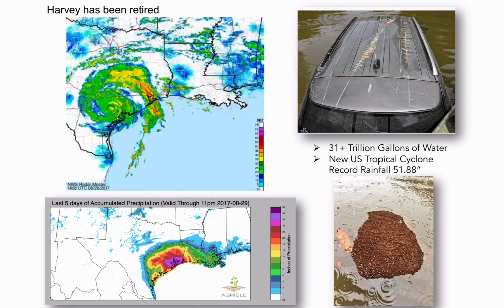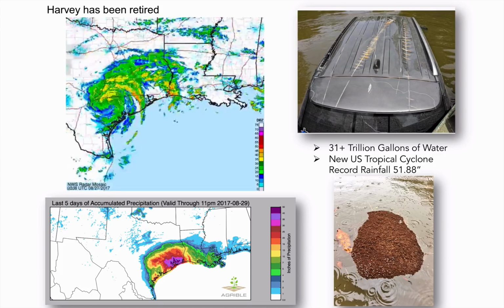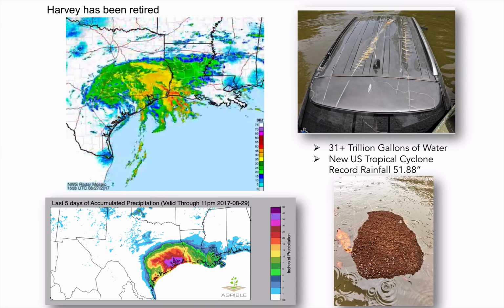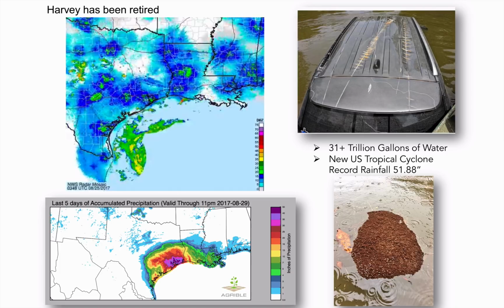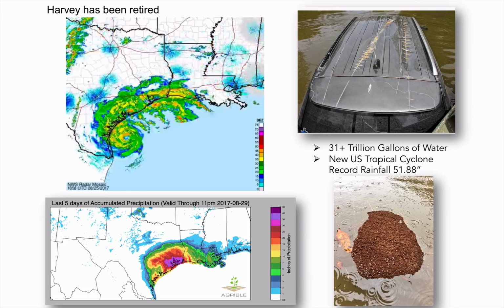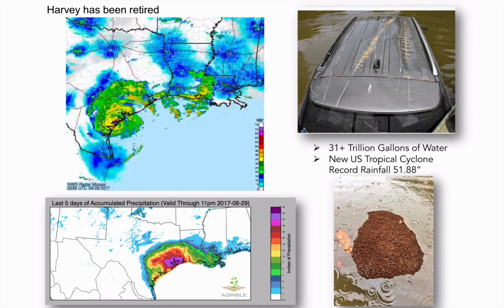When it was all said and done, because the steering winds around Harvey slowed down and let it sit and spin, parts of Houston received over 50 inches of rain. I live in Champaign, Illinois. Annually, we get 40 inches of rain. And if you've never been here before, Champaign is absolutely flat. If we get 50 inches of rain, well, I'll just say it like this. We could rewrite Genesis chapter 7 here. There'd be no dry ground.